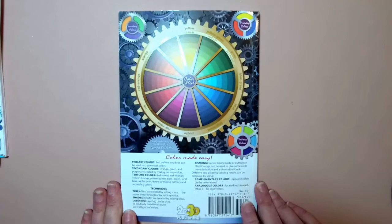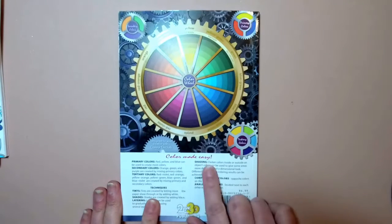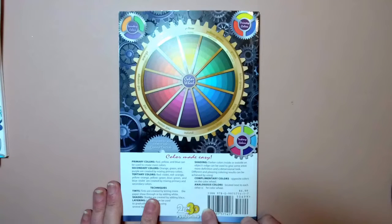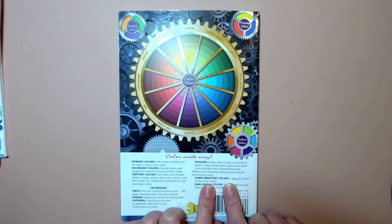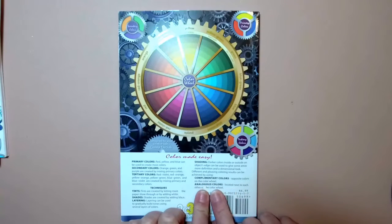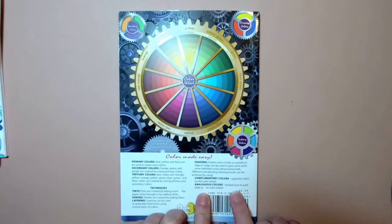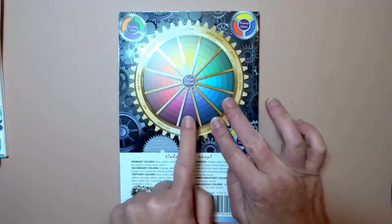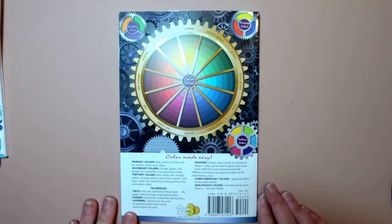It's kind of neat. It actually says shading darker colors inside or outside an object's edge can be used to give some areas more definition. Yes, I was correct. Complementary colors are opposite colors on the color wheel. Analogous colors are located next to each other on the color wheel. So this one, this one, this one. You could use any of these with that. Yeah, so that's pretty neat. Like it, like it, like it.